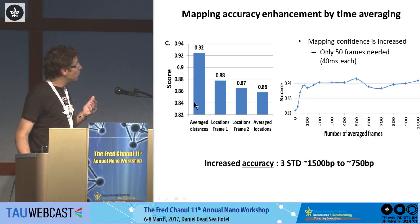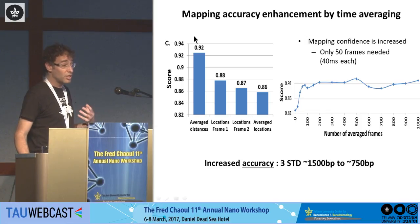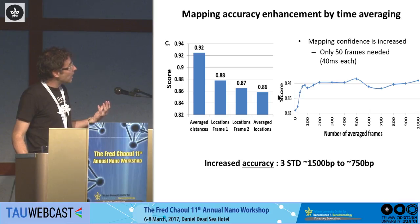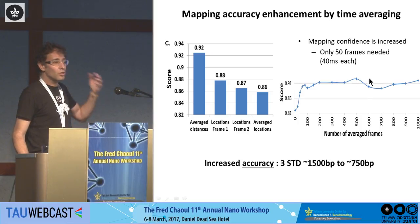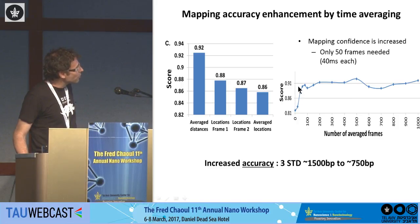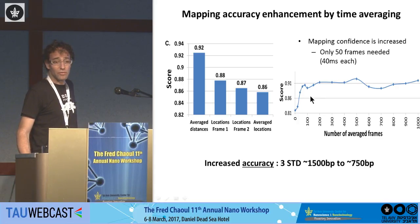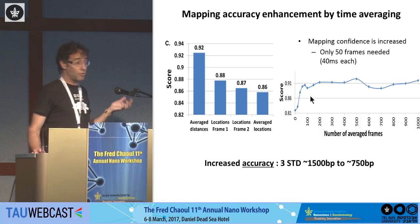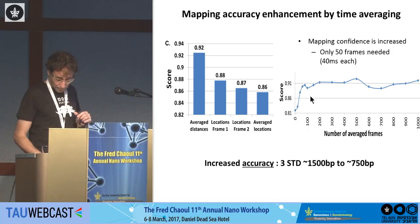So there is a big boost in confidence when we do this procedure, but it's costing us a lot of time. So what we checked here is how the confidence score behaves as a function of the number of frames that we took, and we see that we were totally overestimating the need, and there's a very, very quick rise in confidence. Now we know that it's even less than 50 frames, so instead of taking 1,000 frames, it's really enough to take 50 frames, sometimes even 20 frames, and really boost the performance of your mapping.